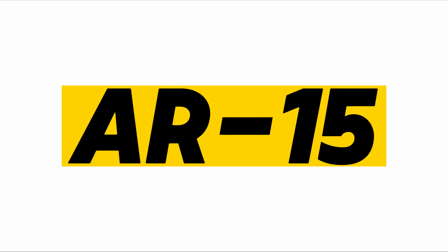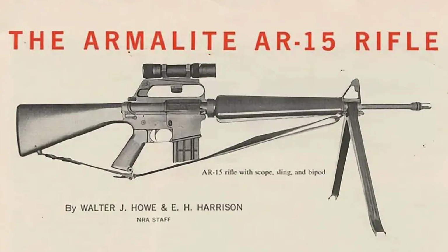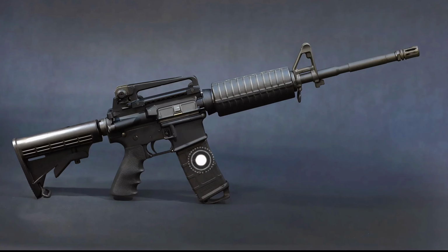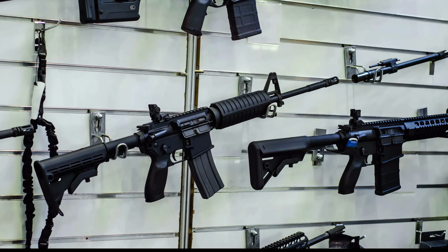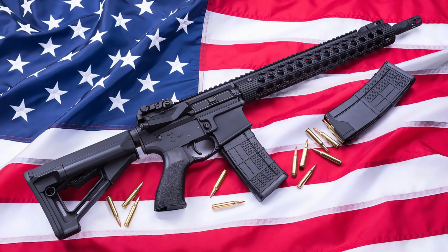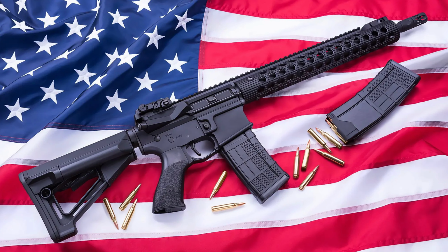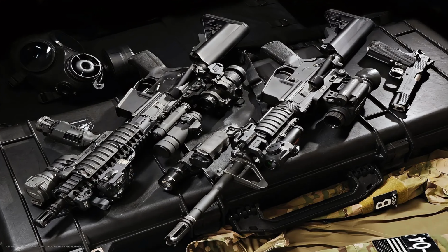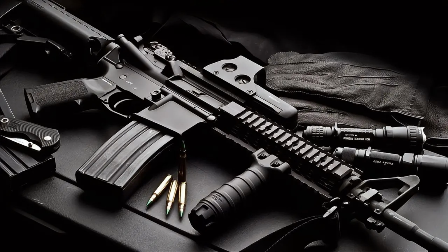The AR-15, rooted in the 1950s Armalite design, is America's favorite semi-auto rifle, typically chambered in 5.56 NATO. Its aluminum receiver and steel barrel strike a balance of strength and weight, while its modular setup lets you swap parts or upgrade on the fly. Whether it's the direct impingement system or piston variant, this platform has survived wars and backyard neglect alike.